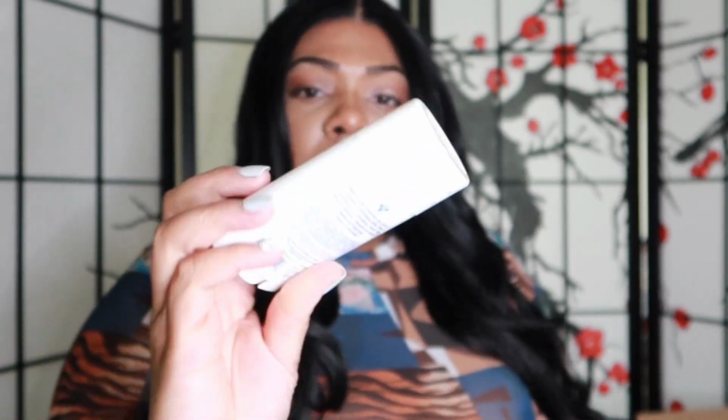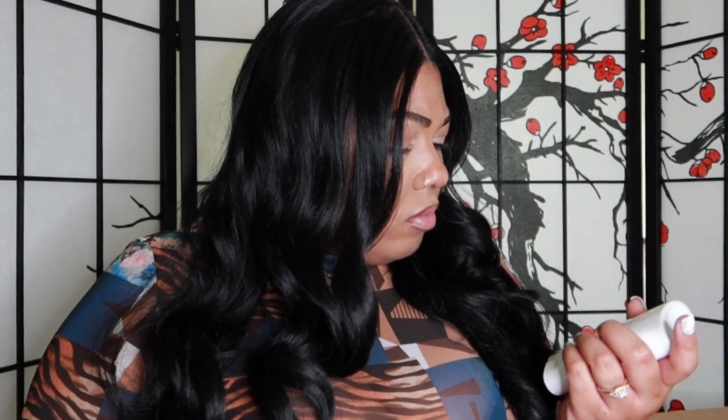So check this out. It's called Mega Man. I was about to call it Mega Babe. Yeah, Friction Fighter. It's unscented and it's with vitamin E and pomegranate. Girl, look, reading is fundamental, because I definitely didn't know that.